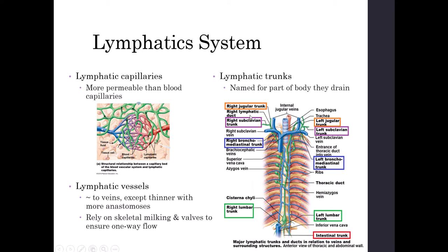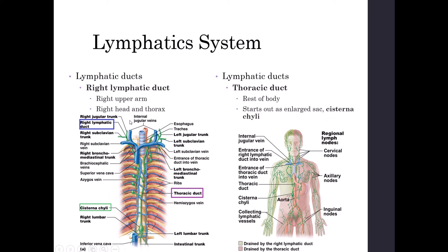The lymphatic trunks then merge with the lymphatic ducts, and there are two of them. There is a right lymphatic duct, which drains the right head and thorax area, and then the right upper arm. The left duct is actually not the left duct, but it's actually the thoracic duct. But it does every other part of the body. So it does left head and neck and left limb, as well as all of the lower areas. So the right lymphatic duct only drains the head and neck and right upper limb.